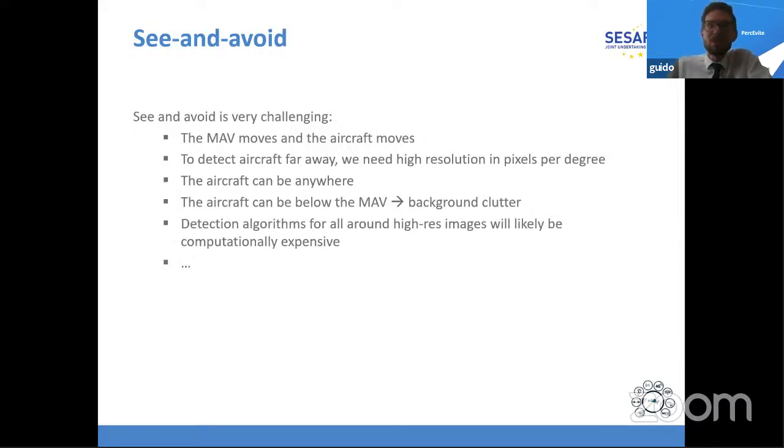Well, the MAV moves, the drone moves, the aircraft moves. If we want to detect aircraft far away, we need high resolution in pixels per degree. Now, the aircraft can be anywhere, because here we show a head-on scenario, and I saw some of those also this morning, but the aircraft can in principle come also from behind or below or above. And so you should actually look everywhere if you have a vision-only solution. And the aircraft can even be below the MAV, but also below the horizon, which gives you background clutter. This is one of the things that Giancamine also mentioned and that he's working on now. But I can tell you, with background clutter, the problem is much harder.